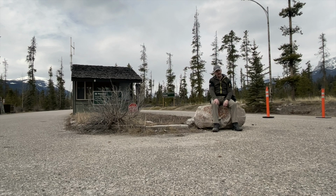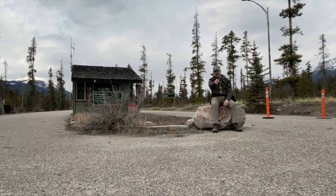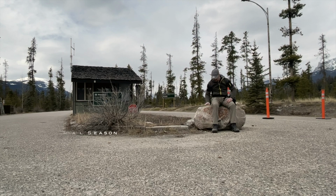Let's head out here at Wabasso Campground and show you guys everything that you need to know to camp here this summer.